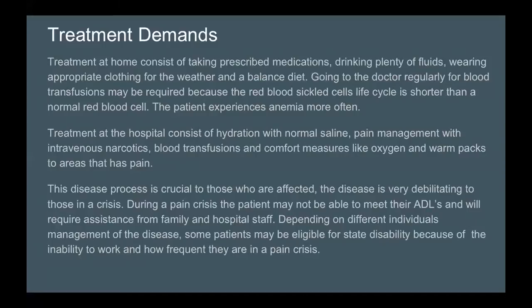Drinking plenty of fluids also helps with lowering the chances of pain crisis, as does wearing appropriate clothing for the weather and having a balanced diet. Going to the doctor regularly, as a blood transfusion may be required because the red blood cell's life cycle is shorter than a normal red blood cell cycle. When you have sickle cell anemia, the S-shaped cells tend to die in 10 to 20 days, whereas a normal red blood cell cycle is usually 120 days. So a lot of times these patients are a little more anemic more often.